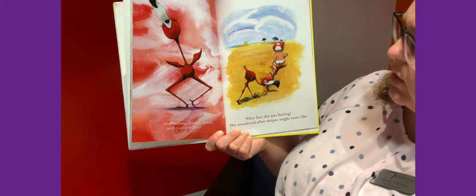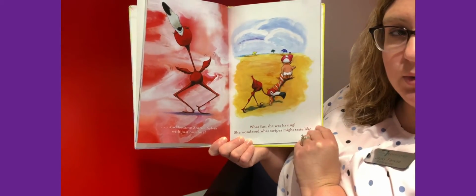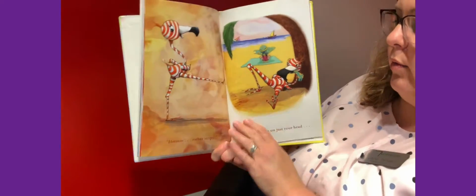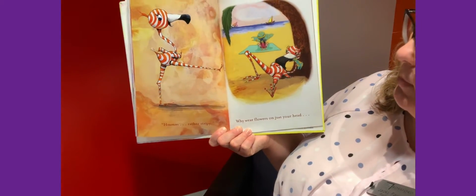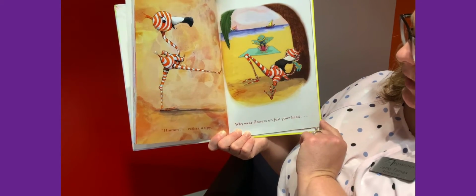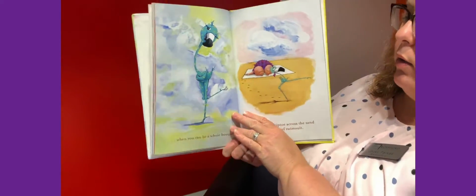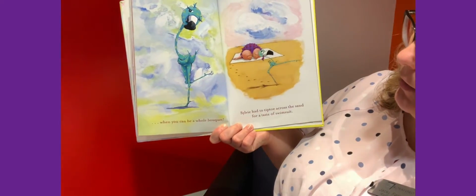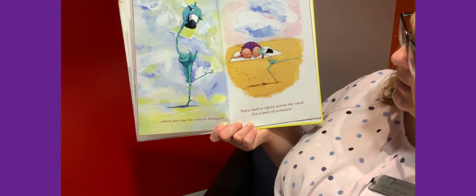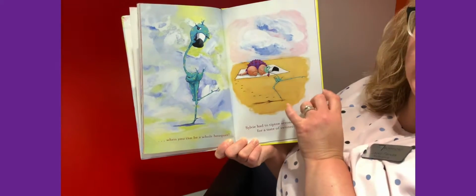She wondered what stripes might taste like. She's trying the striped beach towel. Do you think she'll turn into stripes? Oh, rather stripy. Why wear flowers? She bit off her hat. On just your head, when you can be a whole bouquet. Look at her there. Sylvie had to tiptoe across the sand for a taste of swimsuit.